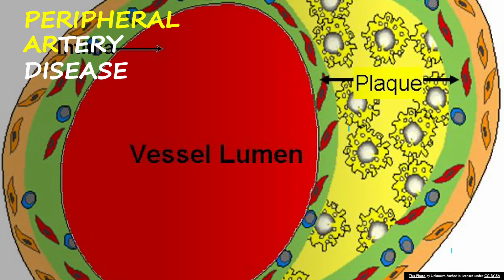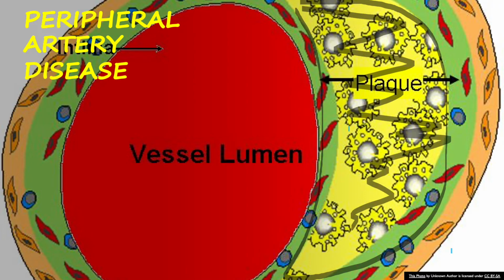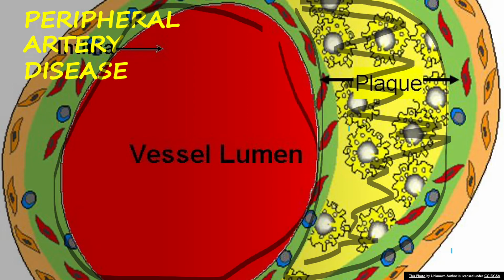Peripheral artery disease is basically a buildup of fat, as you can see right here, that hardens and narrows the blood vessels. So this yellow here should not be here, but because it is, the red over here is smaller. Instead of being as big as the two of them together, it's only right here in the red.